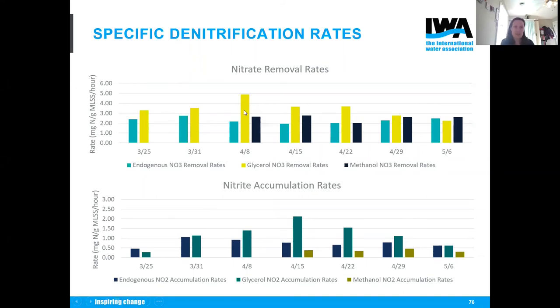And here's just some example of the rates. The top is the nitrate removal rate. The bottom is the nitrite accumulation rate, where we see this preference for partial denitrification. The endogenous rate is really in quotes. Endogenous just meant that we didn't add external carbon. So this is really above just what we think of from decay. This has to be from some internally stored carbon, and we have other tests to prove that it is from internally stored carbon that aren't shown here.